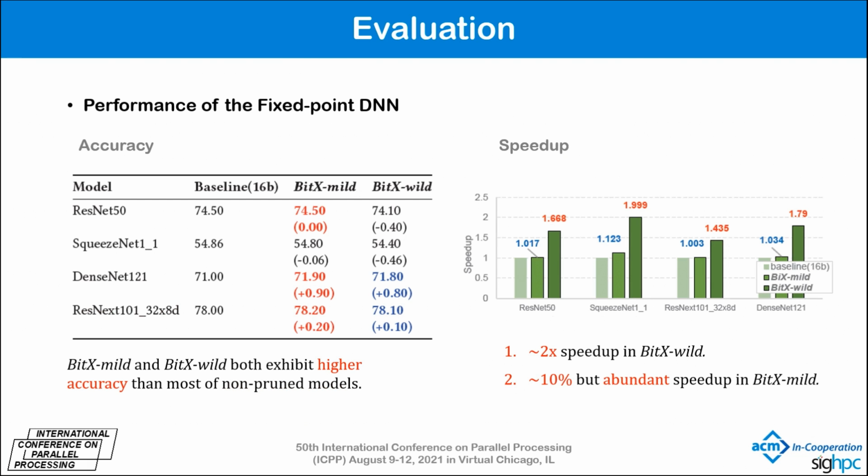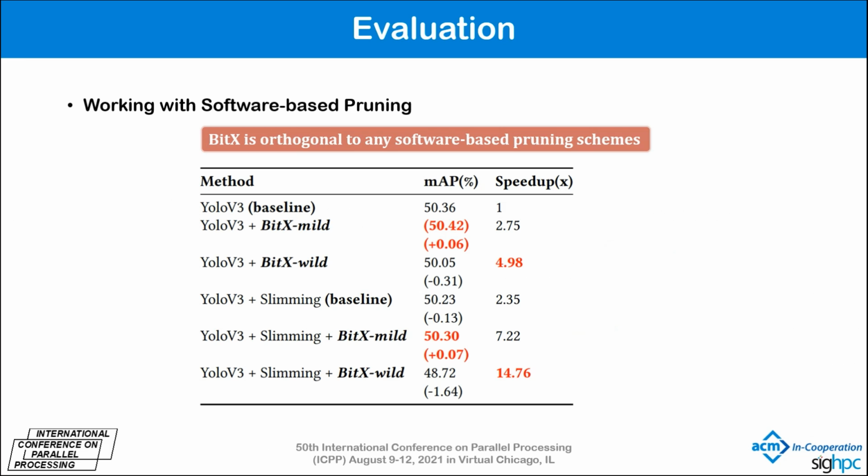When deploying on fixed-point DNNs, BitX mild and BitX wild both exhibit higher accuracy than the other baselines. The accuracy improvement attains up to nearly 1%, so we conclude that BitX could precisely pinpoint the useless bits in both floating-point and fixed-point DNNs. For speedup results, BitX wild could exhibit up to nearly 2 times speedup over the original SqueezeNet. Although other DNNs demonstrate tiny acceleration, n equals 10 means there are only 6 bits left after pruning. The speedup is abundant.